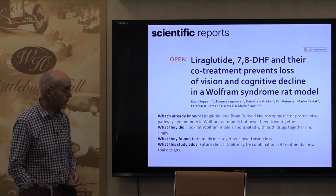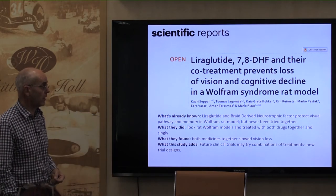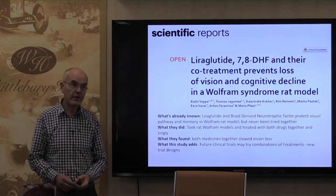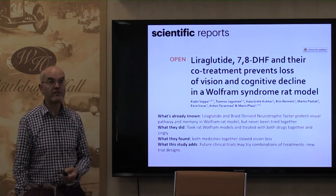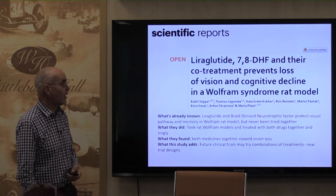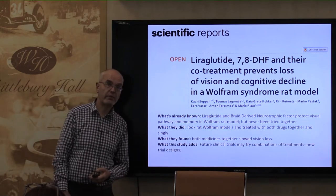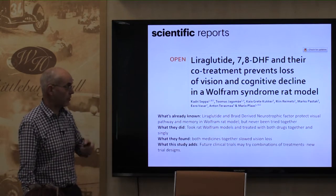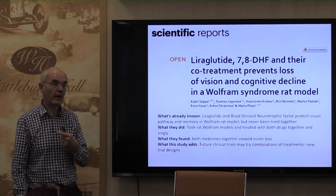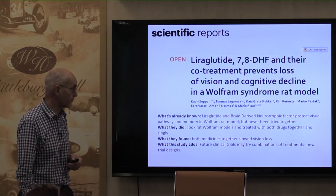The second one, which was actually another model, from colleagues in Estonia, Mario Plas and others as well, looked at a medicine for diabetes that you've probably all heard of, liraglutide. Some people have probably been using it for treatment. And another medicine called brain-derived neurotrophic factor, or an analog of it. This is a medicine that helps brain cells grow and regenerate. And it's available. Dr. Fumi Arano has done some work on it and others as well.